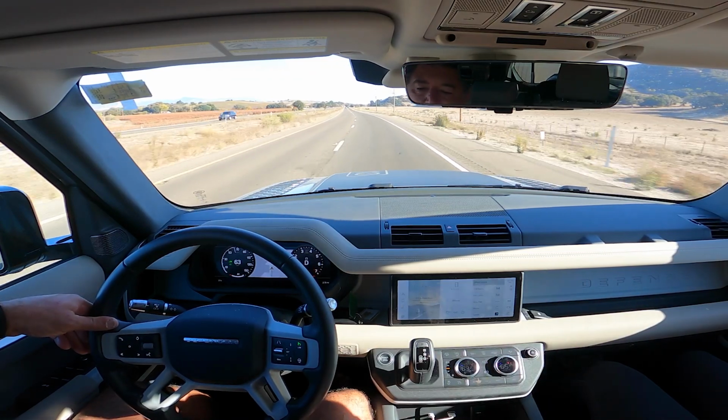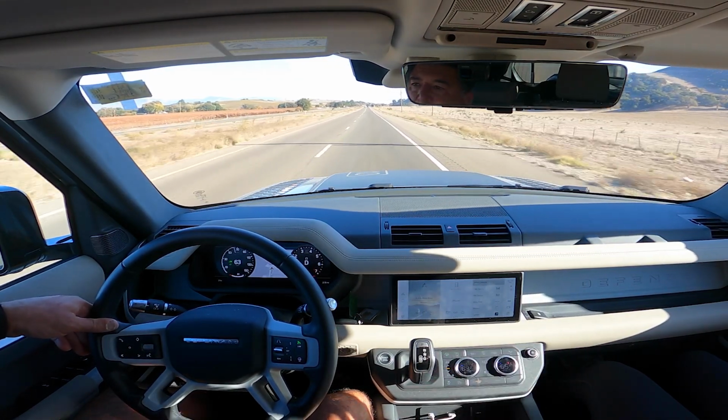I know that the enthusiasts, the old Defender enthusiasts, are not happy. Too bad. This is the problem: you guys didn't buy enough. Had you bought enough of those old ones, they might have kept it going. But people buy them, keep them for 20 years. That's not the business that Land Rover is in. So this is the new Defender. Get used to it.